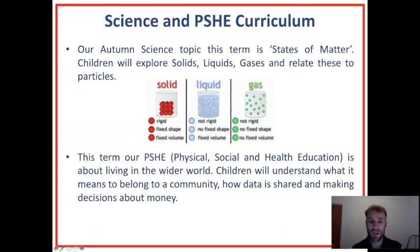Science and PSHE curriculum. Our autumn science topic this term is states of matter. Children explore solids, liquids, gases, and relate these to particular particles. This term, our PSHE, Personal, Social and Health Education, is about living in the wider world. Children understand what it means to belong to a community, how data is shared, and making decisions about money.